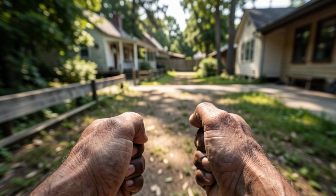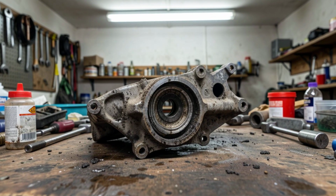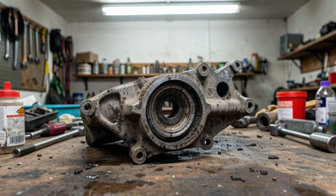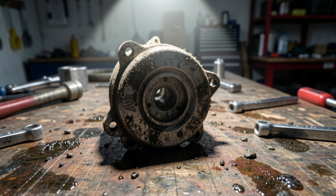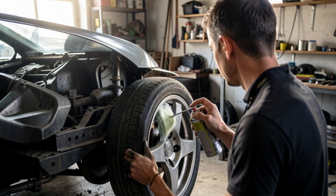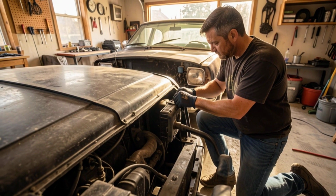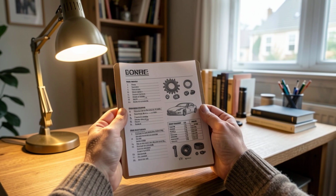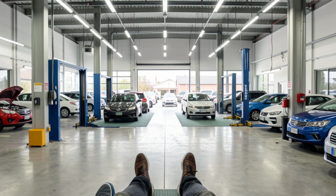The dirty secret that independent mechanics and fleet garage techs have known for decades is that a massive percentage of what dealerships rip out and replace as entire sealed assemblies are not broken at all. They are simply dirty, and the part underneath all that grime is perfectly functional, and a $5 can of the right spray and 20 minutes of your Saturday afternoon will restore it to factory specification. And they know this, and they bank on the fact that you do not.